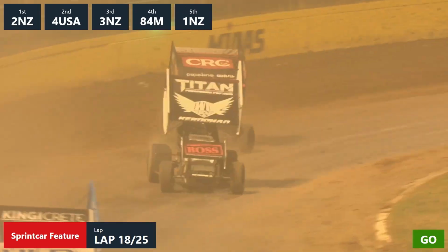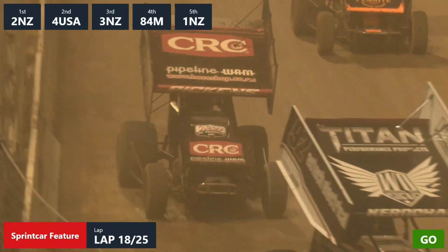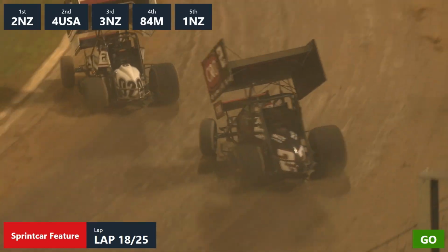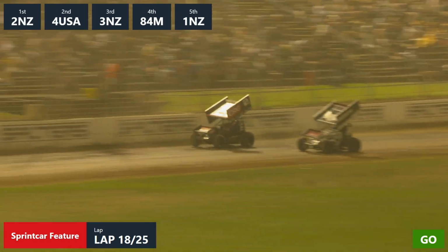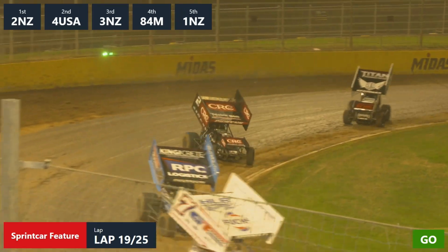Dean Cooper starting to reel in there as well as he's in fourth. Daniel Thomas falling back to fifth, your current 1NZ, but they are very, very deep in lap traffic right now as Chris Kernahan gets put down a lap by your current leader of Michael Pickens.